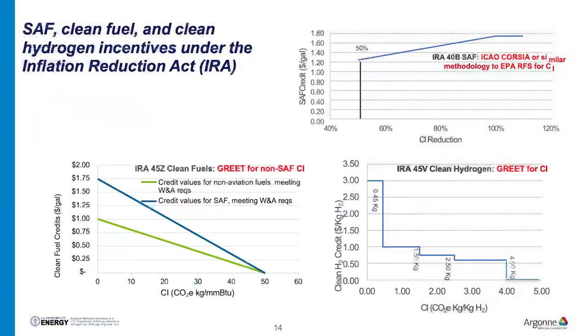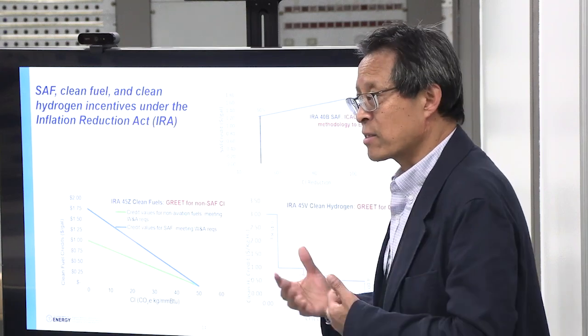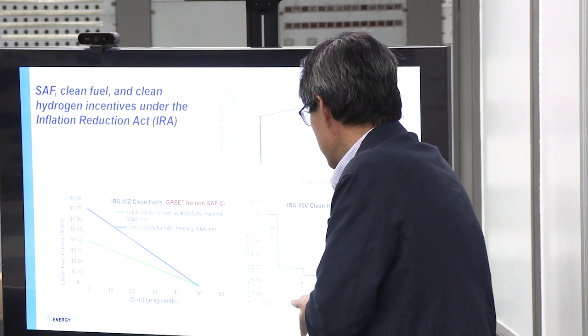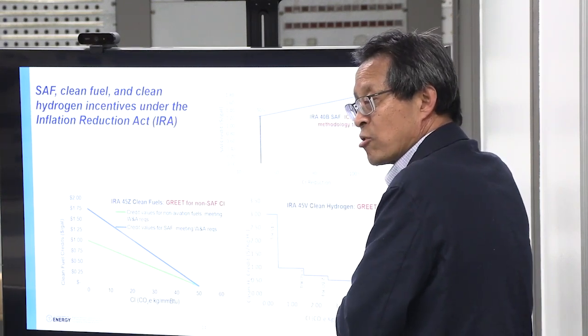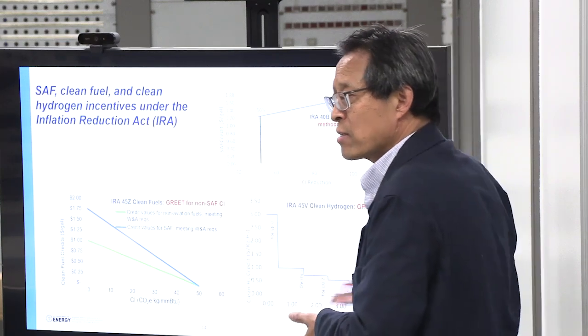Same thing for clean hydrogen. Clean hydrogen is under the 45V provision in the IRA. As you can see, the clean hydrogen incentive can go as low as about 60 cents per kilogram of hydrogen, or all the way to $3 per kilogram of hydrogen. But again, the incentive is based on the carbon intensity of hydrogen. Now, the carbon intensity is decided by GREET. So Congress put that in law. GREET is going to be used to see where you are on carbon intensity. The trader will decide the incentive level based on carbon intensity. So that's clean hydrogen.